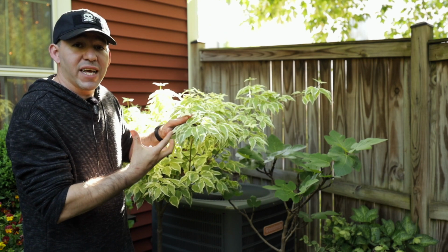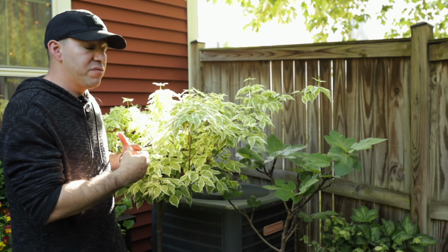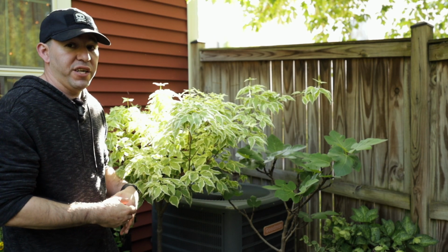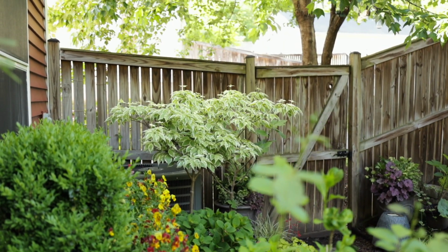Now right now the berry's not red. That'll start coming soon in early summer. This guy blooms from late spring to early summer, but it's absolutely amazing the way it blooms. It's a standard tree here. We almost wish we got two so we can mirror it right here on the side, but I mean, just absolutely love this tree.